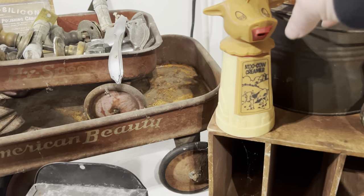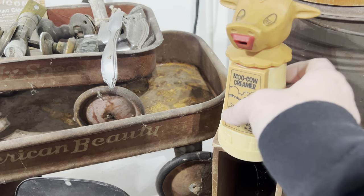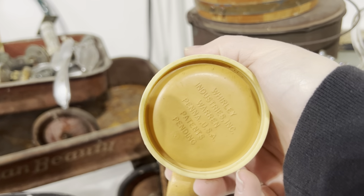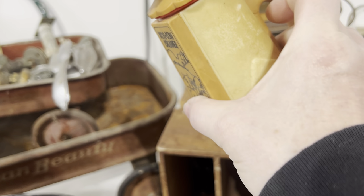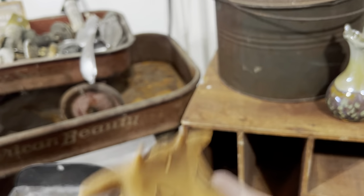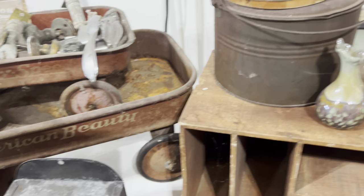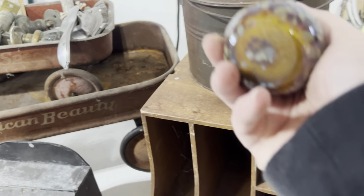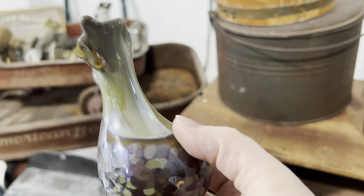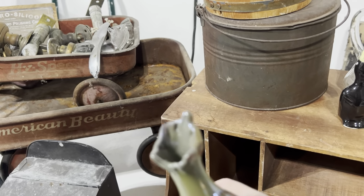So I've never run across one of these little cows. Oh my gosh, I always think they are super sweet. I think he's in pretty good shape. I'm sure some of you guys probably remember using this. I'm drawn to anything animal and farmhouse. Then there's this cute little, I think it's a glass vase. Beautiful. Oh my gosh, it is gorgeous.